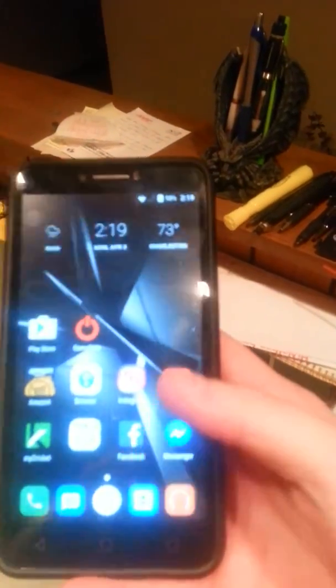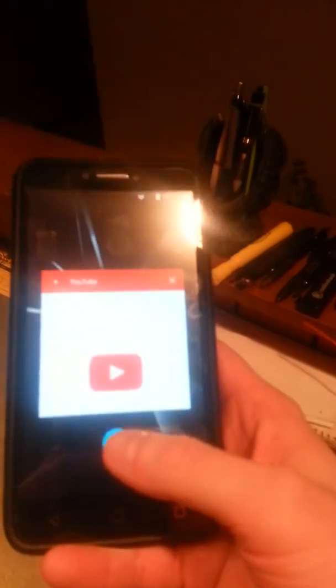I'm going to do a review on the Alcatel Pixi Theater and let you know how it's been running for the past couple of days. The phone's been good. I've had no complaints other than when you go to the recent apps and you clear it. Let's say you click on YouTube, and you go to your recent apps, and say you want to clear it. Sometimes it'll clear, sometimes it won't, sometimes it gets stuck. But that's really the only big thing that bothers me.